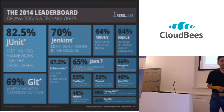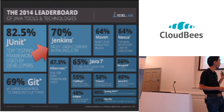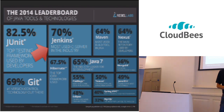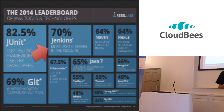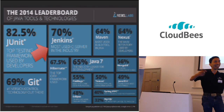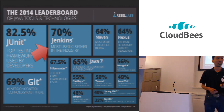And there's another survey that's been done by a company in Eastern Europe, Rebel Labs, I think is the name of the company. And they found that of the people doing continuous integration, 70% of the people use Jenkins. And the second runner-up is Hudson at 8%. So those are basically people who have forgotten to upgrade, right? So I mentally count that into the Jenkins family of things. So it's really by far the most popular CI server.